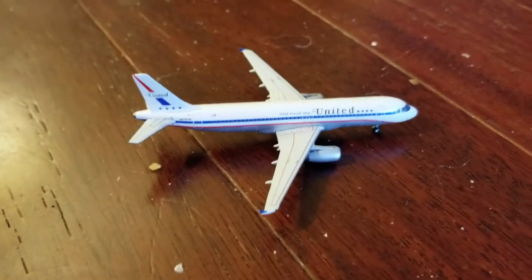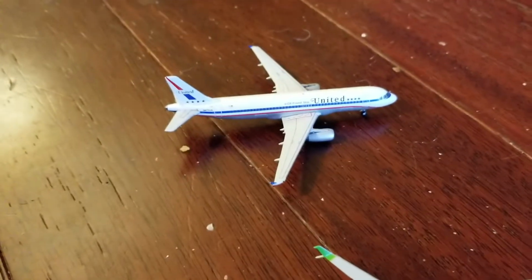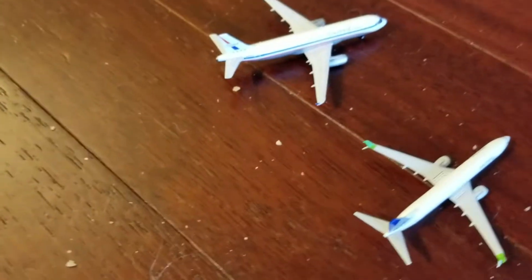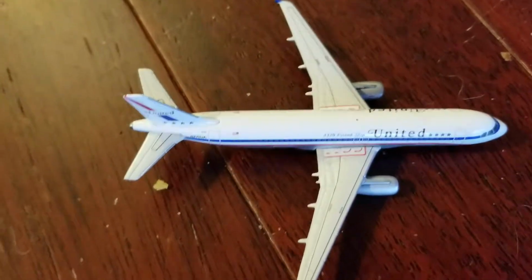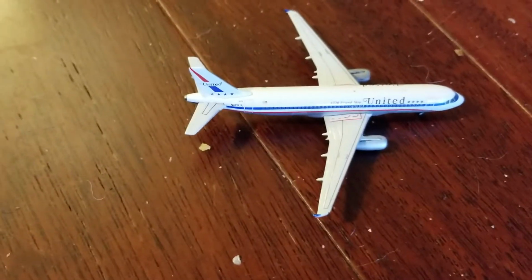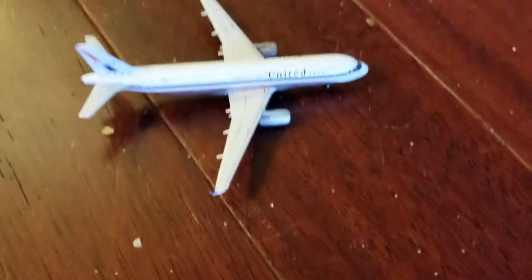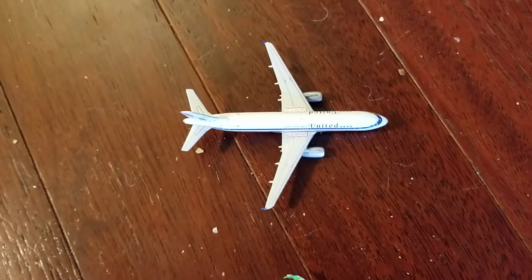United in the Stars and Bars livery, or A320 Friendship, it's heading out to Newark. Well, just arrived from Houston Intercontinental, and around 9 or so, it'll be departing out to Newark.